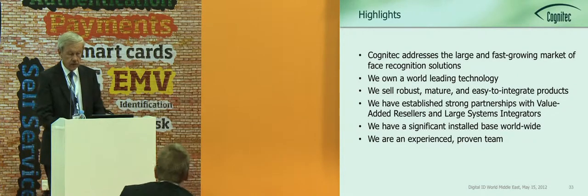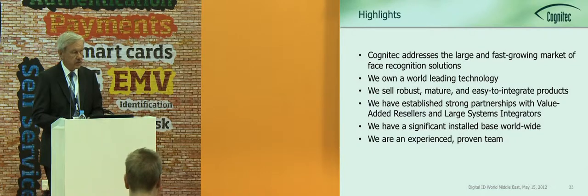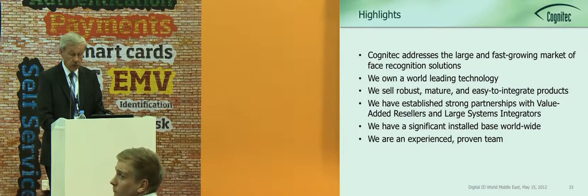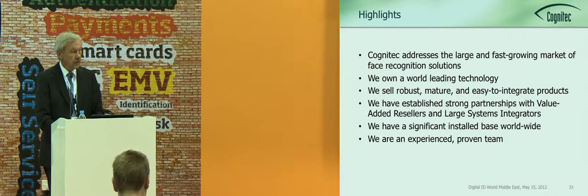Okay, that concludes my presentation. I wanted to show that, well, maybe I did not mention that, but we are convinced that the market for face recognition applications is actually growing very fast. We see a lot of demand for face recognition from the different application areas. We have indeed a world-leading technology. We have robust products that we have developed over the last couple of years. We have strong partnerships. We have more than 120 value-added resellers that use our technology in their solutions, and an installed base worldwide in more than 100 countries.